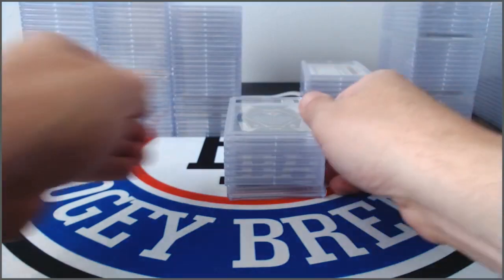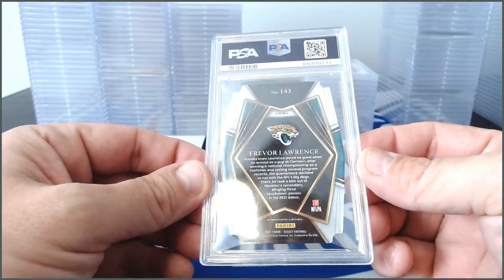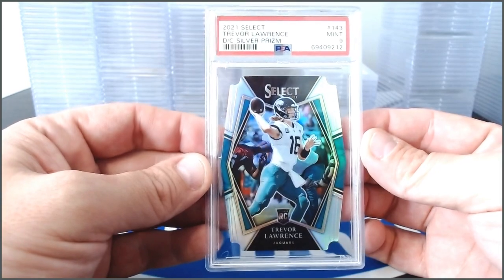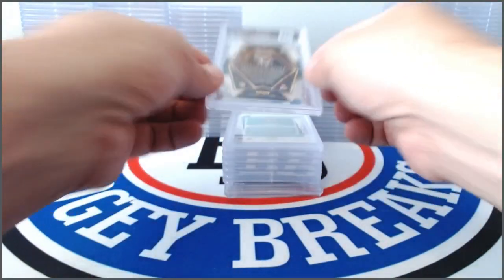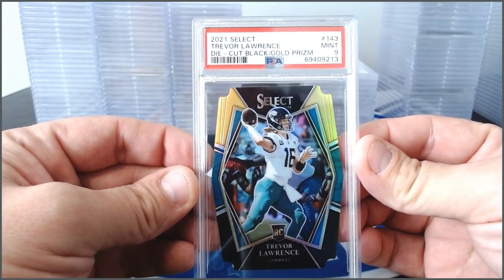Go to our next page of the sub. Got more T-Law, die cut silver, premier level. Again, concourse and premier level so far, every single one we've seen nines on. The only tens we've seen are on club level. Black gold. Premier level. Nine again.